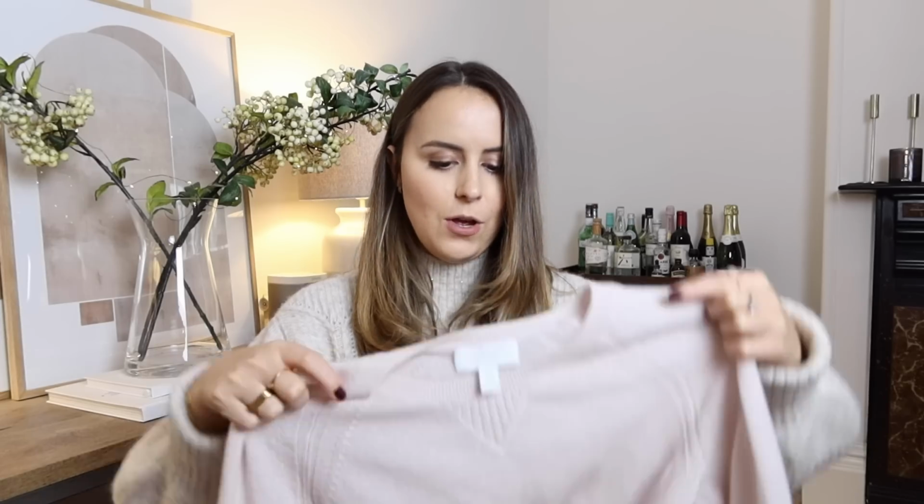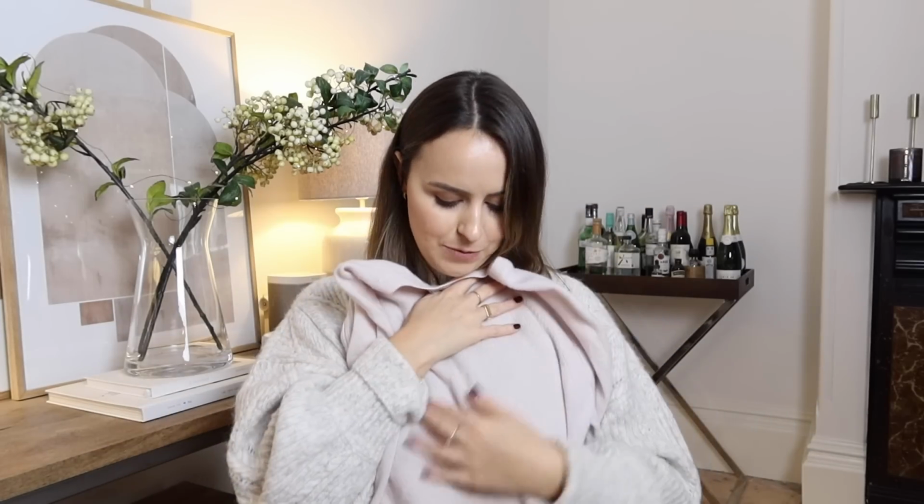Next up, clothing. I feel like some of these didn't come as a surprise, but also others of them I thought, gosh, I really have worn those items a lot. So first up, Cashmere Jumper.